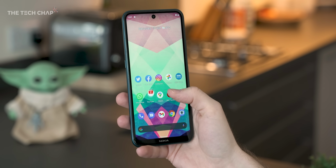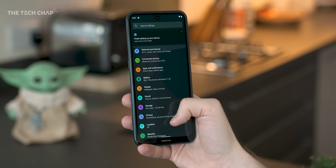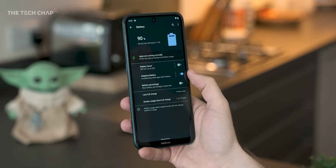The software, yes. Android 11, but based on the Android One platform. So this is basically stock vanilla Android. You're going to get a similar experience to, say, if you're using a Pixel 5, and it makes such a difference because you haven't got any heavy bloatware, tons of pre-installed apps, or any ugly UI on top that slows things down and makes it all feel a bit cheap, which is a criticism I still do have with some of these alternatives, particularly from Xiaomi or Realme.